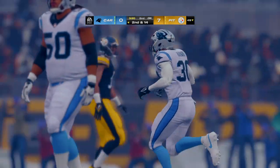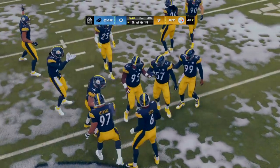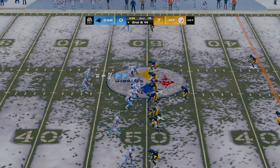T.J. Watt, always a disruptor, there to blow that play up. Sometimes you just sit back and marvel at what he can do defensively. Speed, strength, quickness, he's the whole package. And that package just wrapped up the runner for a loss.